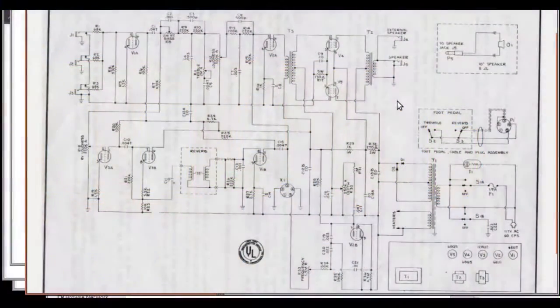Let's take a look at the schematic for the GA-15RVT. We'll start at the power supply here. Here's a power transformer. It's got a full-wave rectifier using diodes, and here's the main filter capacitor. It goes through an RC network here for additional filtering, and then it goes through a second stage one here for the preamp.